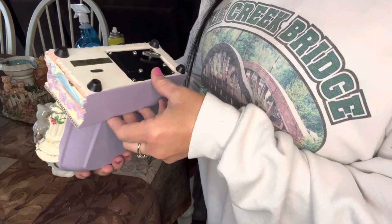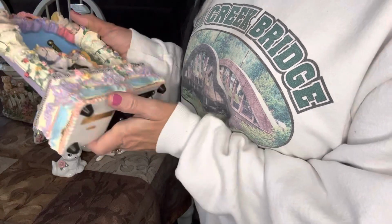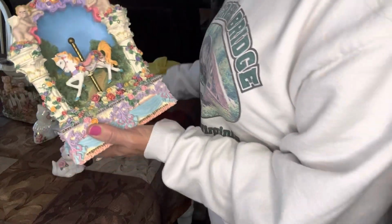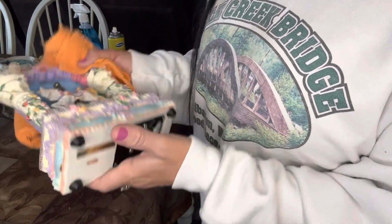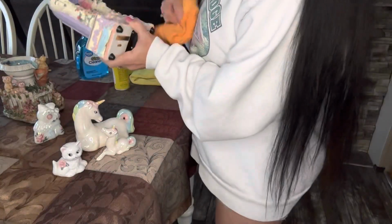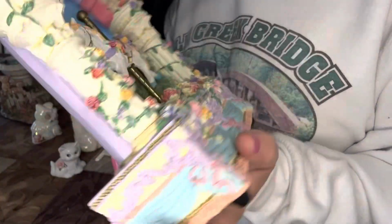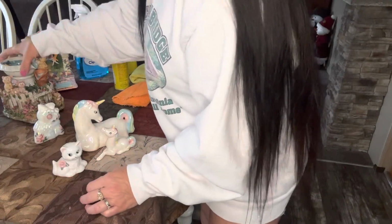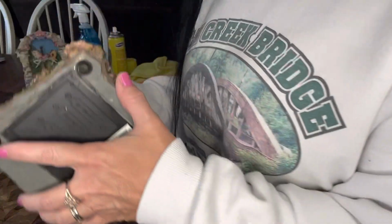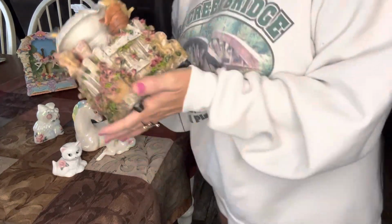This is a music box as well, but it was my daughter's. It sounds like it needs tuned up, you guys. But I love the details of it. It's so pretty. And it's very heavy. This was a, now it's gonna work over there now that I've set it down, but it sounds so out of tune.